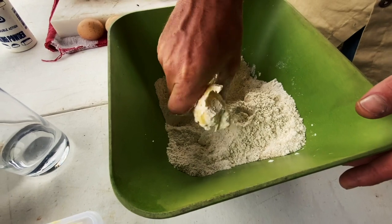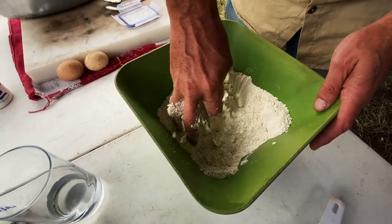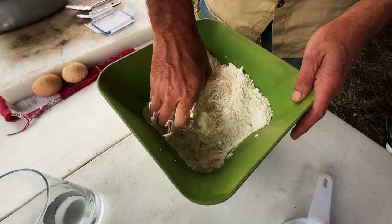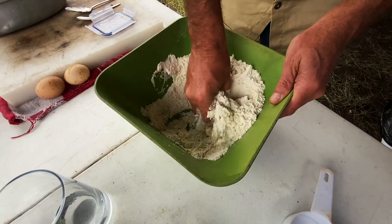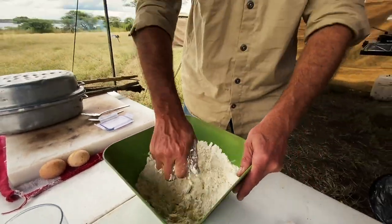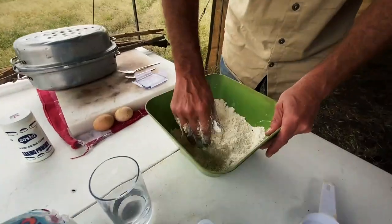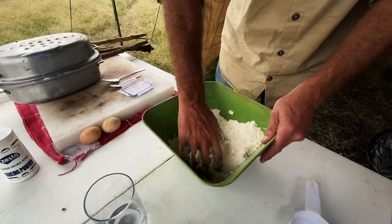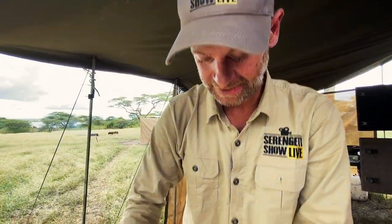So that's important. You first mix all the dry ingredients before you add any wet things. So that's important. You wash your hands before you start working in the kitchen. I've washed my hands, they are sparkling clean.